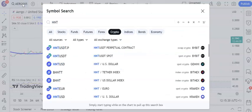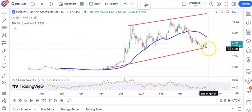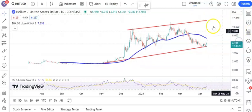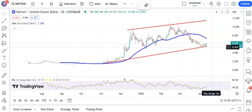On to Helium, which seems to be in decent form at the moment. You can see that we've got this rising trend channel once again in place since November. We found support there at $5.40, above that the initial target here $7.30 by the end of this month, and then maybe a bigger picture target one to two months forward up towards the price channel top as high as $11 or $12 by the end of May. But clearly we want to see the market here stay on the right side of $5 in the interim.